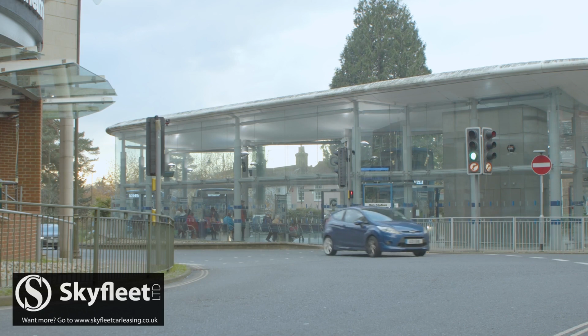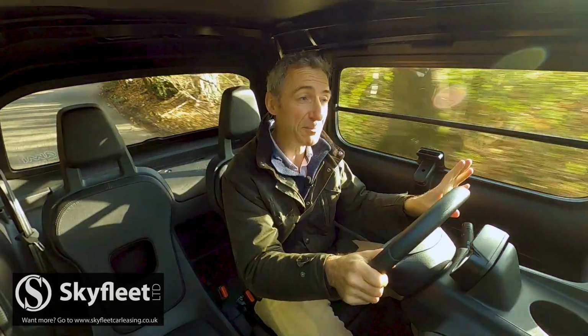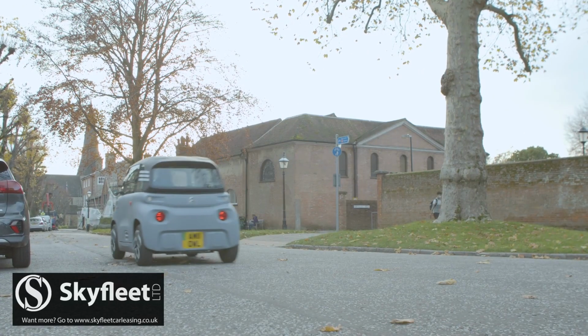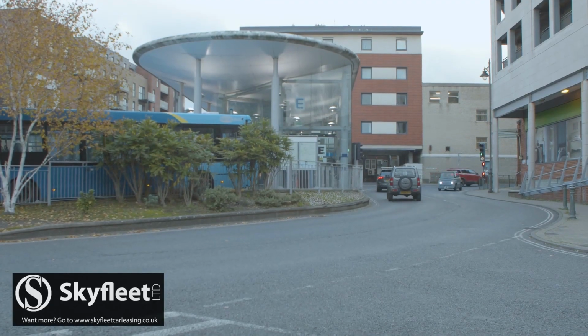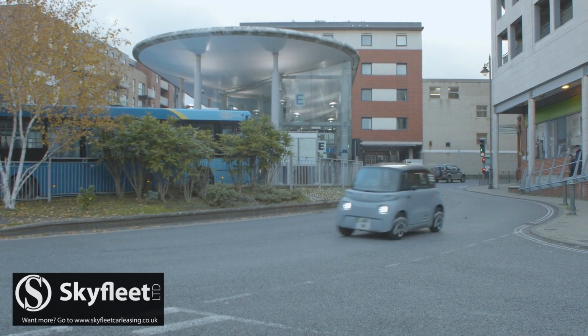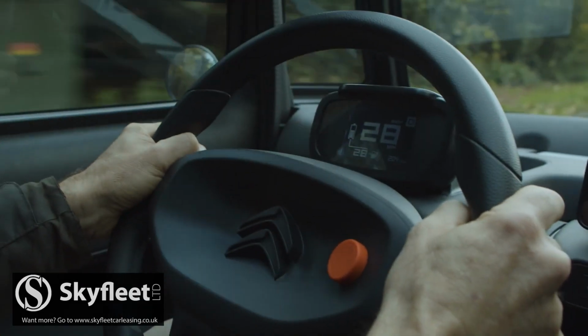But let's see. Well, it zips away rapidly enough, aided by 625 newton meters of torque. Few vehicles we've ever tried reach their top speed quicker than this one, but that's because maximum velocity here is just 27.9 miles an hour. So you wouldn't expect it to take very long. It's actually around about 10 seconds. Just under 28 miles an hour doesn't sound very fast, does it?